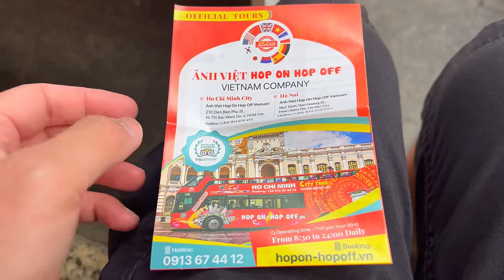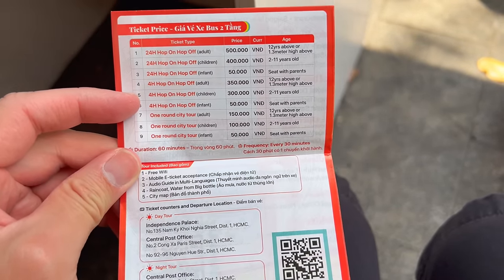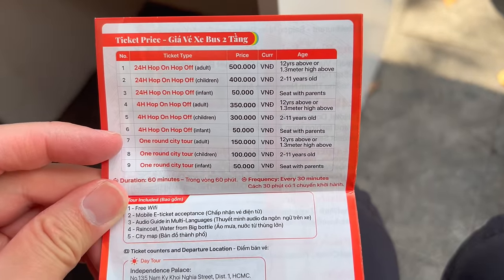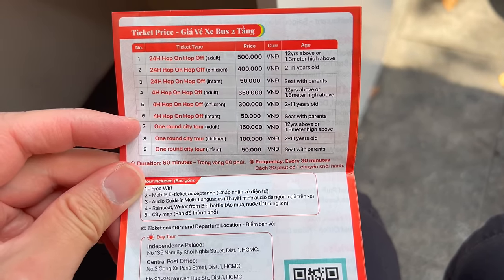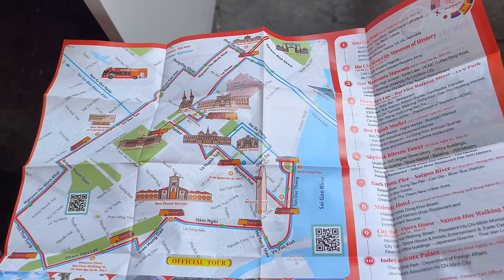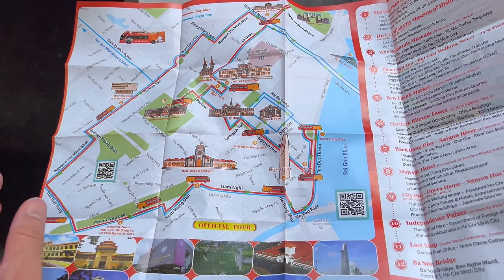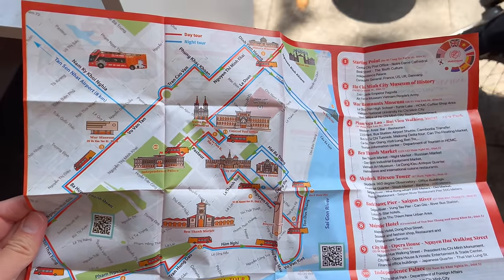They gave me a brochure, TripAdvisor rated, and these are the different packages available. I picked number 8, the Round City Tour. No, number 7, for 150,000 Vietnamese dong, which comes out to about $6 US. It comes every half an hour. Starting point is here. Looks like it does a pretty good loop of the downtown area.